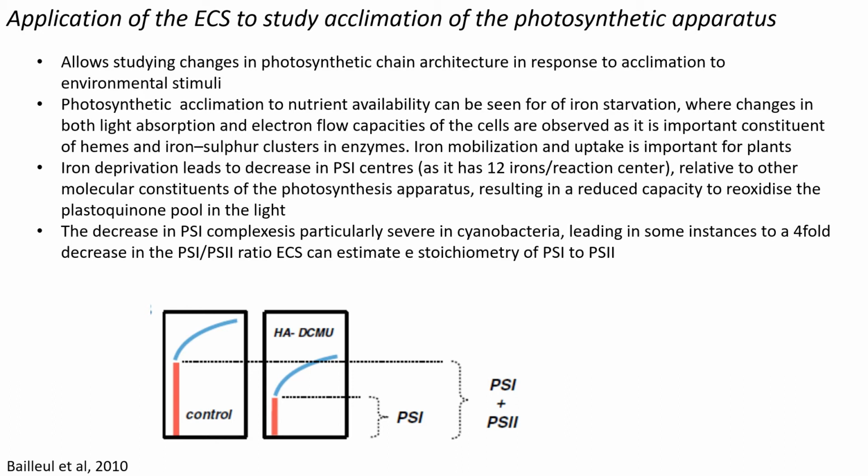Now remember, iron is a very important component for the hemes and different iron sulfur clusters present in enzymes that help during the photosynthesis mechanism. If there is less iron, then that will affect the heme centers. So when there is an iron deprivation, photosystem 1 reaction centers, which have 12 irons per reaction center, are affected, and that leads to a decrease of active photosystem 1 centers. This would result in a reduced capacity to reoxidize plastoquinone pools in the presence of light.